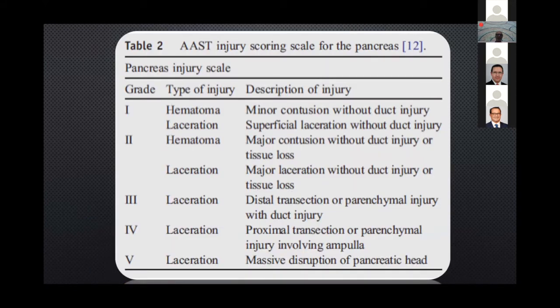In our mind, it's all about whether you have a transected duct or not. Grade 1 and 2 should be treated non-operatively, but from grade 3 and on, there is a choice: operate on them primarily, or just treat them non-operatively and then deal with the complications. So far, there are, of course, no randomized control studies because these injuries are not that frequent.